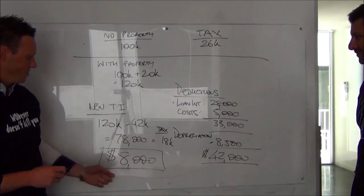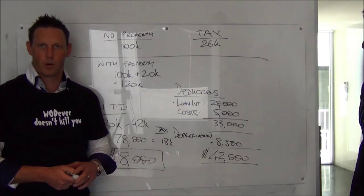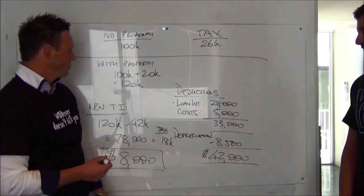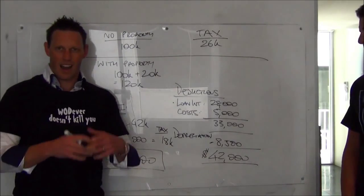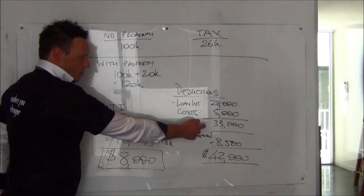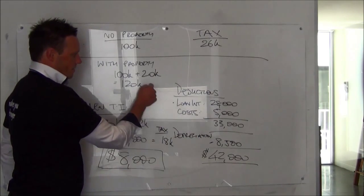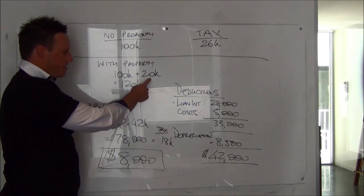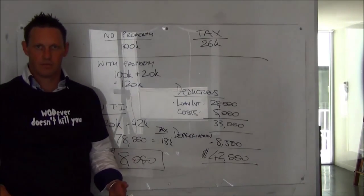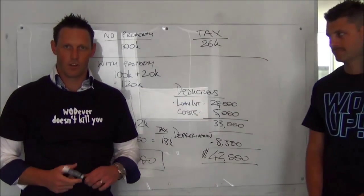So that $8,000 is coming back to you from the government to help pay for these properties. So very simply, guys, the way that the cash flow works with a property, we talk about $100 a week on conservative interest rates. You have to come up with $33,000 a year to hold the property. About 20 comes from the rent, 8 comes from the tax benefits. What's left? 5K worst case. Divide that by 52 and you've got $100 a week.